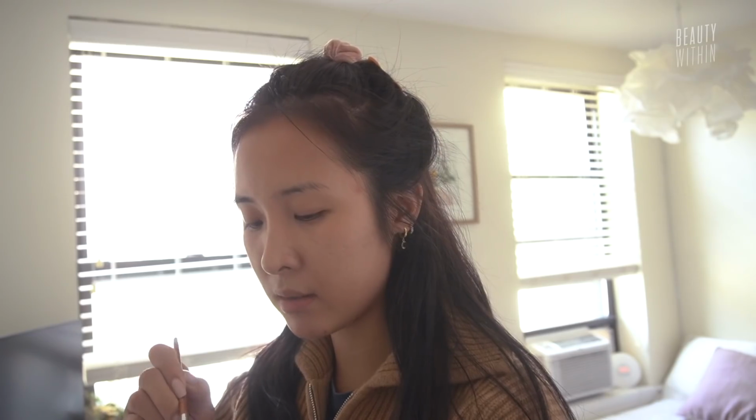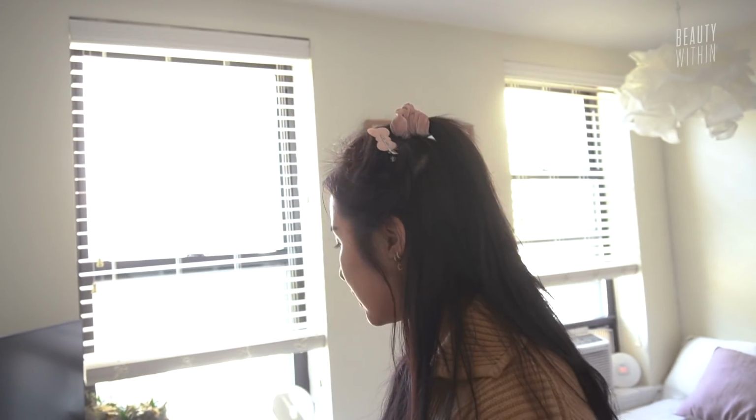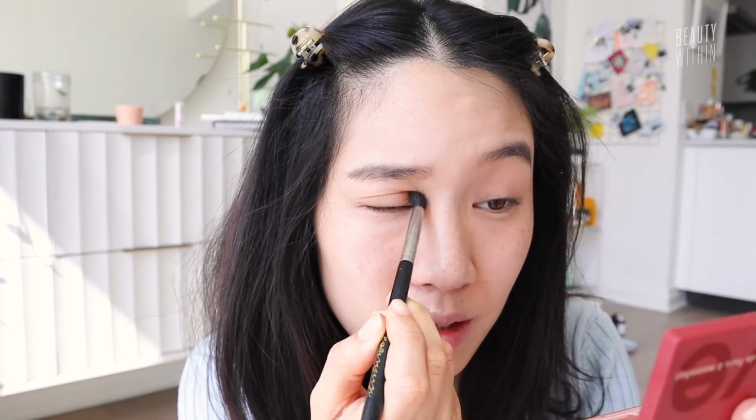A little bit of sun. It's cold. How is New York already this cold? Eyebrows. Most important part of the face, to make it seem like you're put together, but you're really not. Wow, they look really dark. They look really dark. Just add a little smidge of color and call it a day. Shining, shimmering. I like putting on makeup in silence. It's like me time.